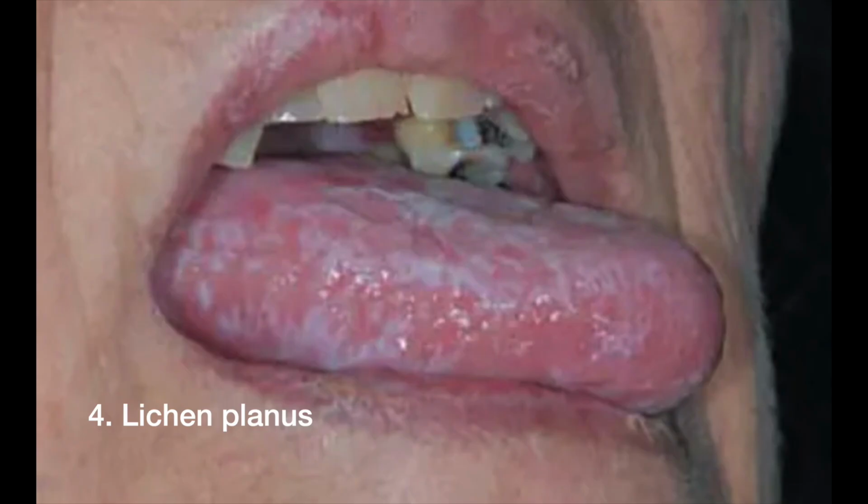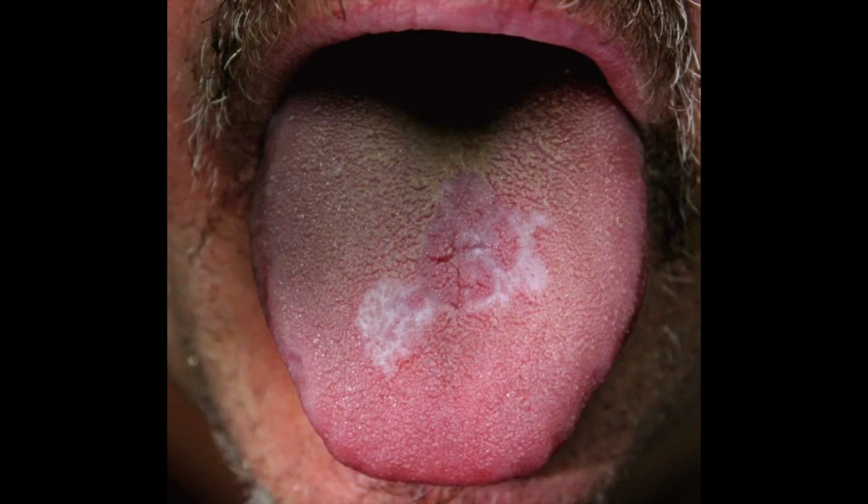Number 4 is oral lichen planus. Lichen planus, I have a whole video about. This is a chronic inflammatory skin condition that can affect the mucosal membranes. It's related to the immune system coming in and attacking certain things in a specific way. Presents with this characteristic white lacy scale, but it happens inside the mouth and it can happen on your tongue. You get this white lacy-like pattern. It's referred to as reticulated.